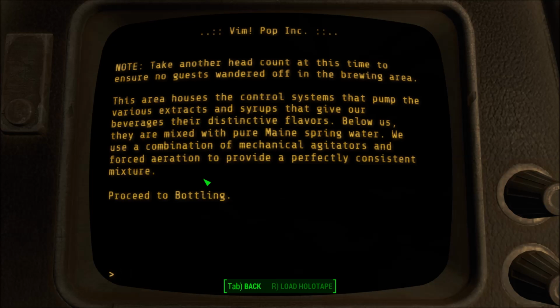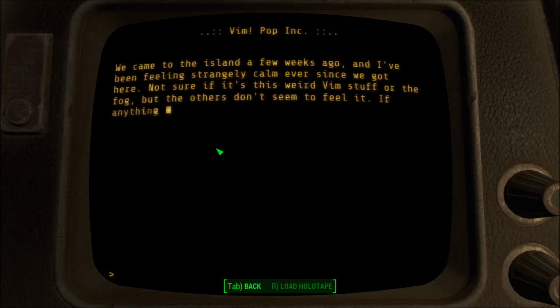What is this place? We came to the island a few weeks ago and I've been feeling strangely calm ever since we got here. Not sure if it's this weird Vim surf or the fog. The others don't seem to feel it. If anything, they seem more violent.